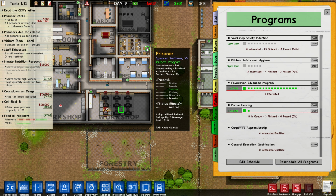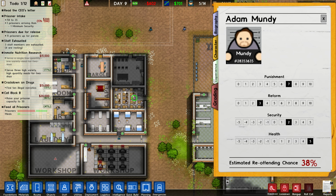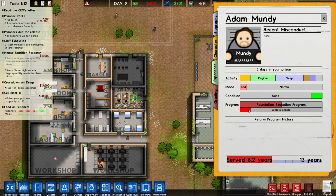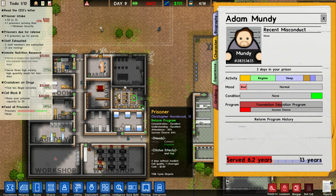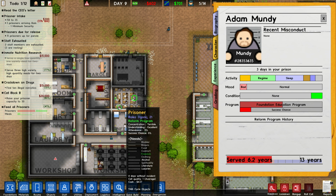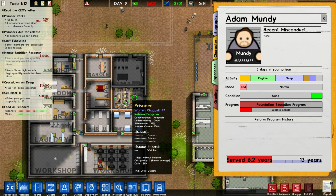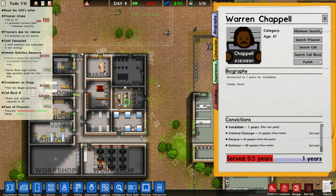Let's just have a look at some of our prisoners doing this. Does it say what their success chance is? I've seen better success chance than that. Success chance 64%. Nice. 26. 52. 0. Right, well, whatever. 88%. Good stuff. 100%. Who's he? Warren Chappell. Sentenced to 1 year for vandalism. He's the smartest prisoner that we've got.